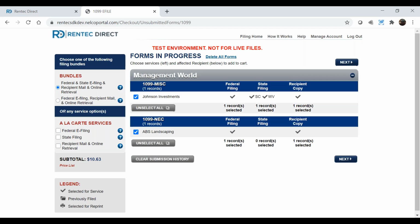And this subtotal right here is going to tell you exactly how much the cost is going to be. So feel free to do that, get to this point. If you don't want to proceed, just go ahead and click delete all forms and you're good. But if you get here and you want to continue to use the service, go ahead and click next.